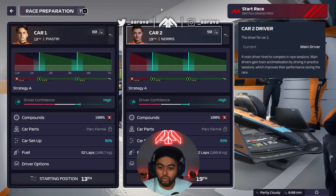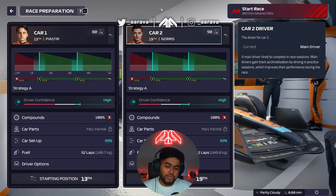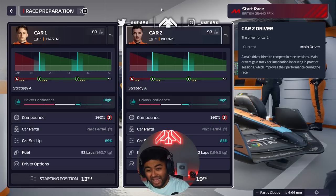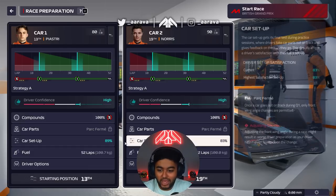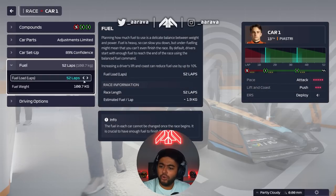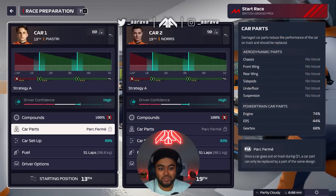It's not going to be a 1-2, but at least we can push on flat out at the start of this race. Maybe try and get ahead of the AI a little bit on the pit stop for inters. And then we'll go from there. And fuel-wise, I think let's go lower on fuel because we can save some fuel later in the race in the interperiods.